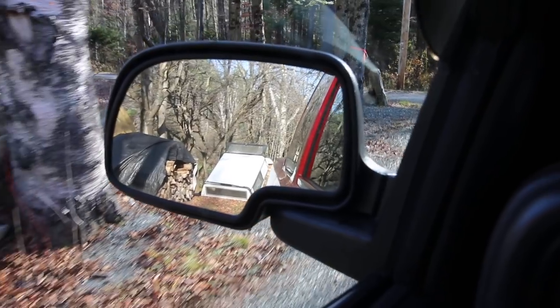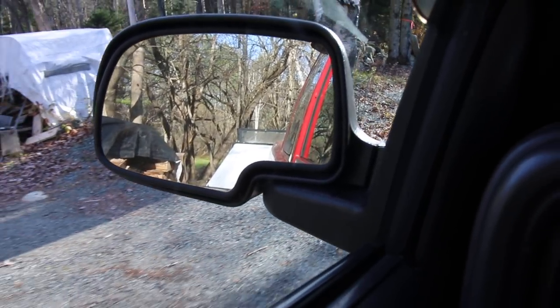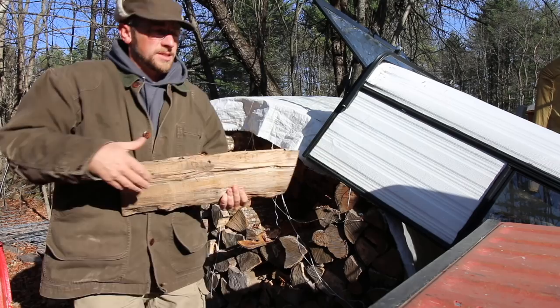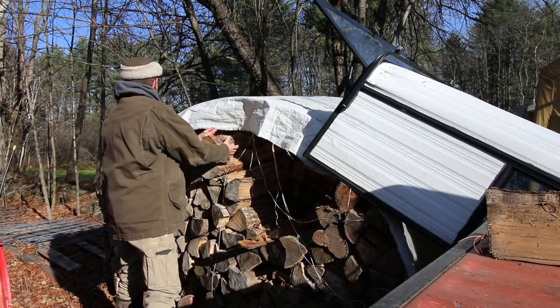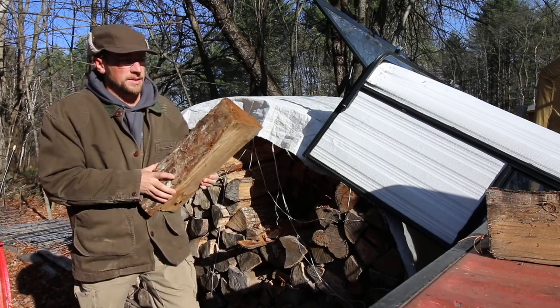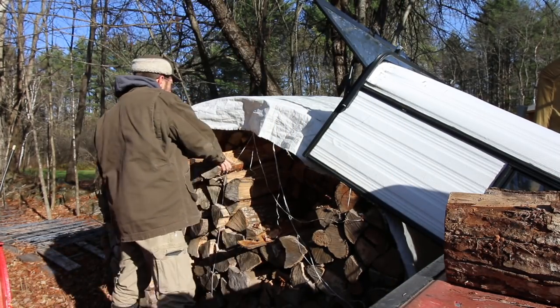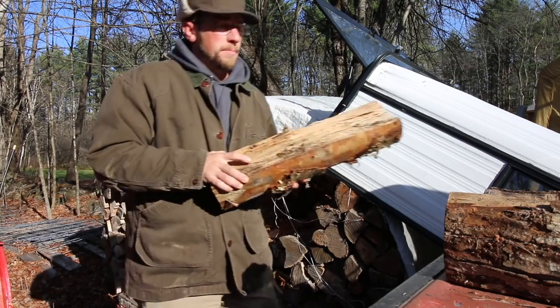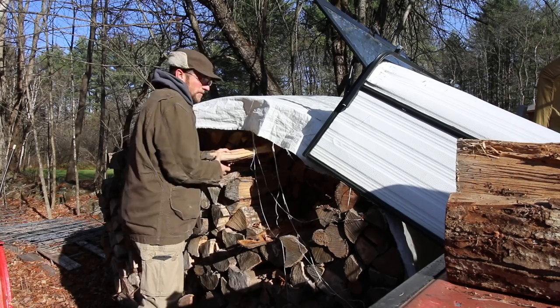It's that time of the year. Let's load the truck up with some firewood. That sun feels nice today. But it's been chilly lately. We gotta back up to the house anyways. No point in going back with an empty truck.